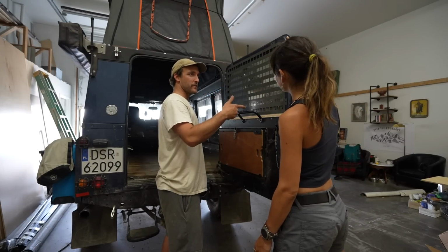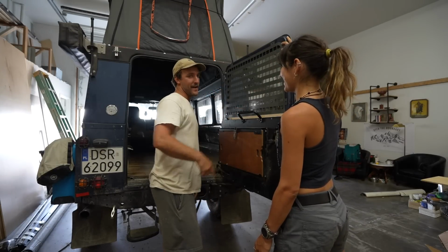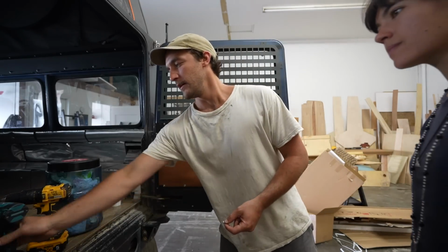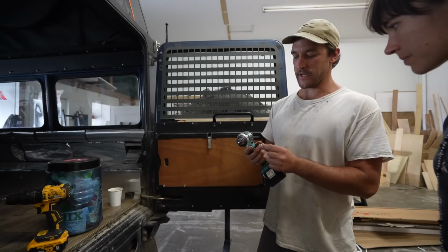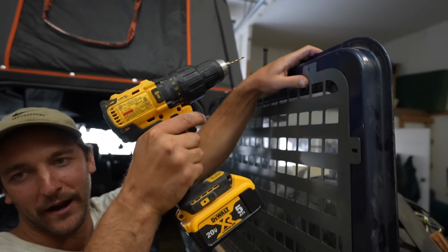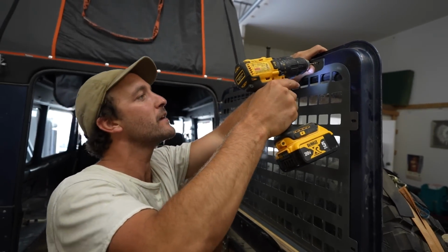Awesome. Do you want to do it? Do you want to show me how to do it? Yeah. Awesome. Pre-drill with this to create the hole. Okay. And then with this guy, just drill it in. And that's it. And you don't have to go all the way, right? You can just go slow and steady.